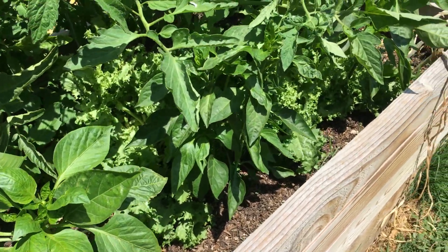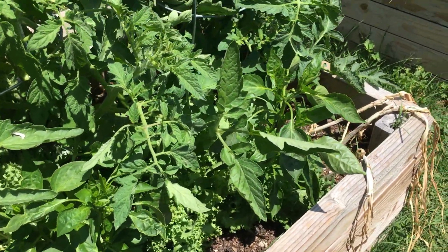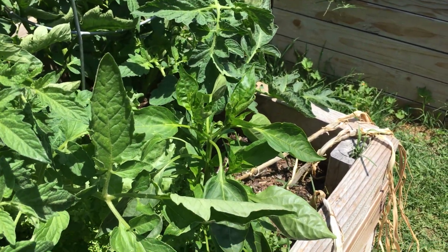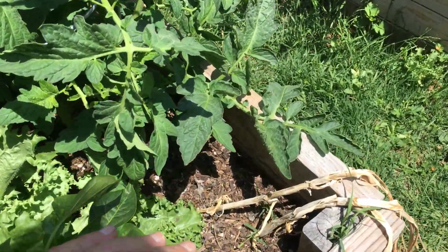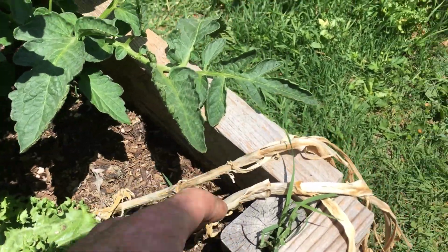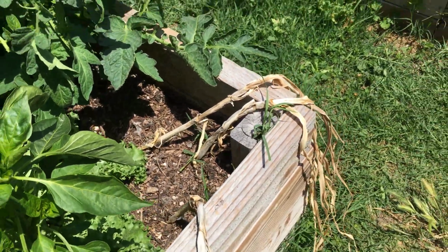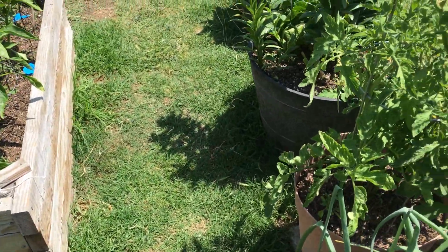Got a variety of bells, poblano, and banana peppers that were given to me. And the garlic I've been pulling from various areas. You can see they're pretty dried up. I got a whole bunch, and I left some in here still. I got to start getting them all out. They look pretty good.